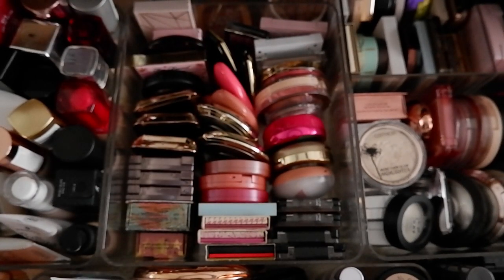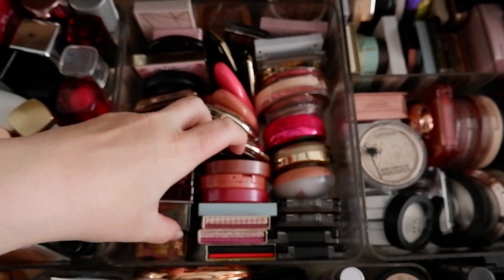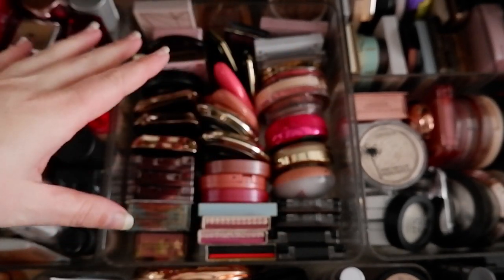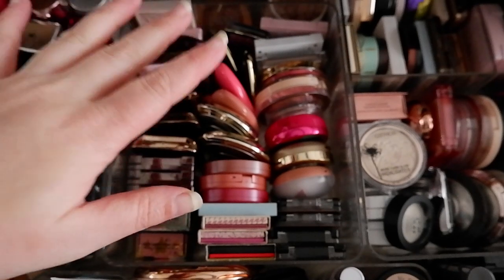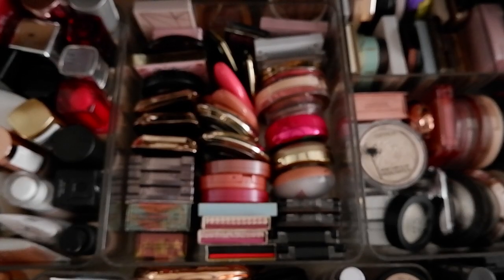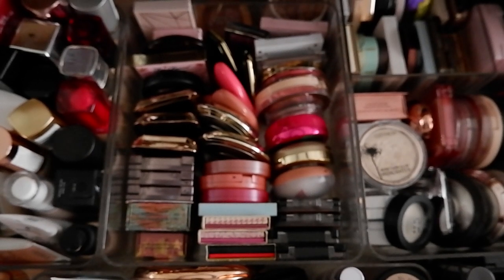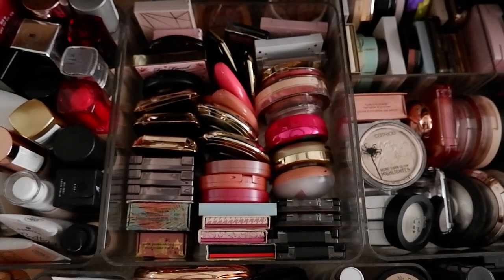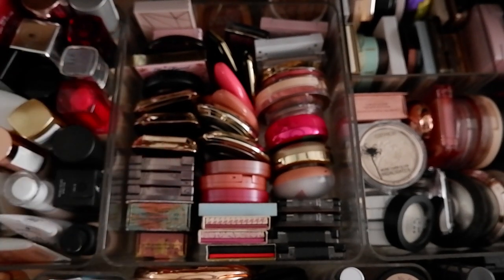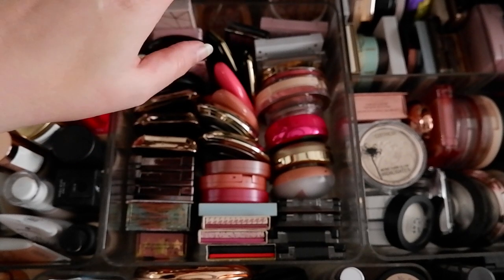My name is Micah. Today we are going to be talking about this, and this would be my blush collection. I will also be featuring a couple of products that you can't really see at the moment because I have been buying and trying quite a few blushes in the past few months. So currently not everything fits into this little container that I have, so there's some stuff lying right here on top.